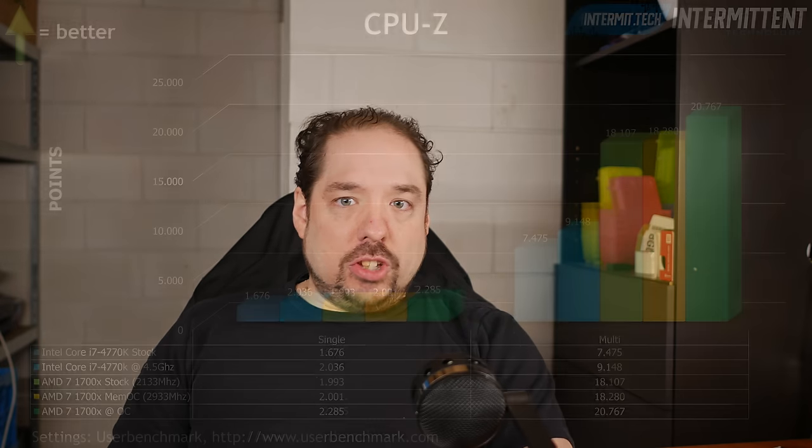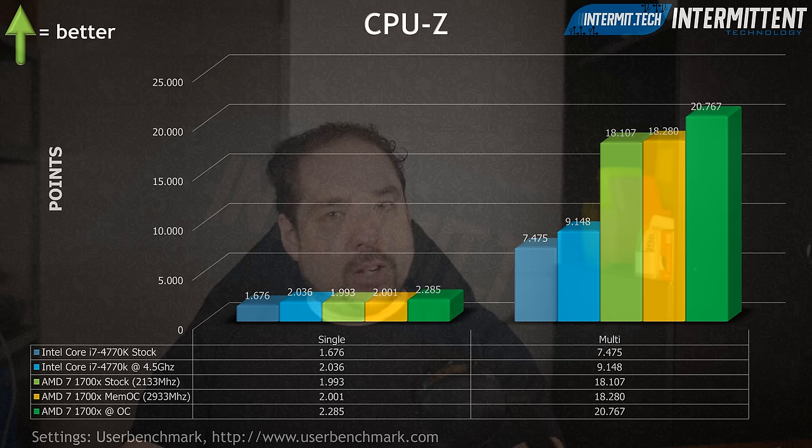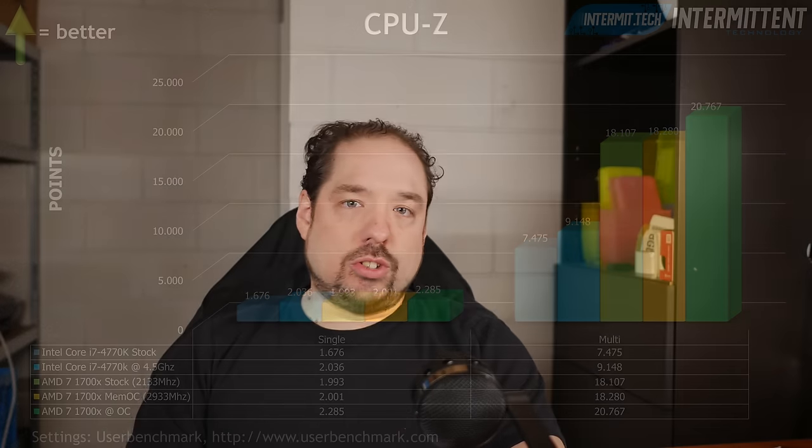Okay, CPU-Z, which is an interesting benchmark. It shows almost no gains with memory bandwidth, but overclocking the CPU certainly makes it perform a lot faster. It even makes it so that the Ryzen has the fastest single-core performance of all the variants, the overclocked Ryzen, and multi-core, well, there's just no competition.